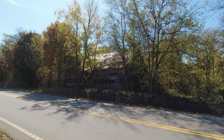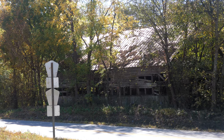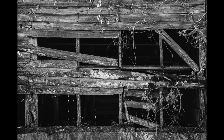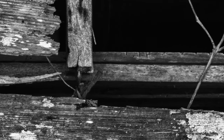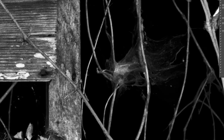And across the road, tucked into the trees and the overgrown brush, is this old wooden barn. I shot this from across the road with my 70 to 200 millimeter lens, and if we look really close at the image, we can see a few square nails in there, which dates this barn to the late 1800s or maybe earlier. And I'm not sure what to make of this.